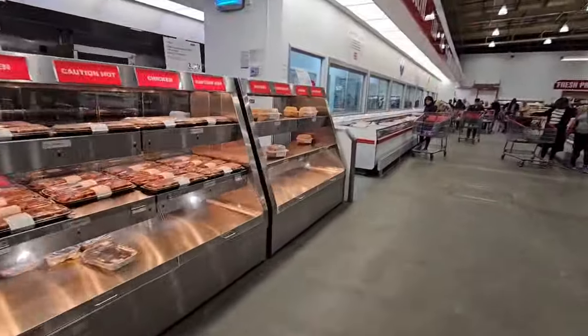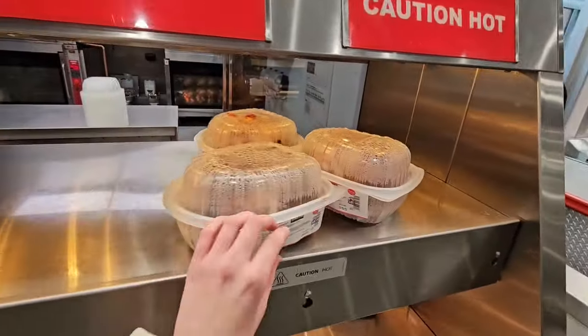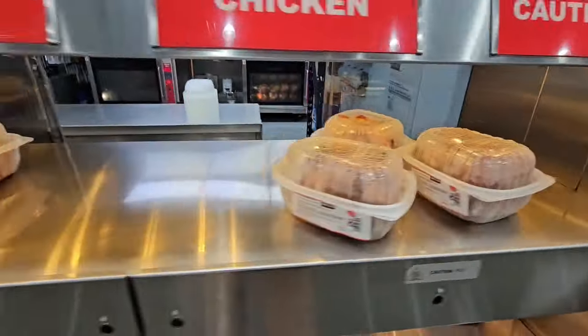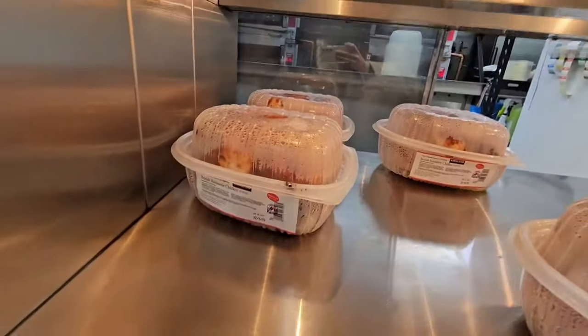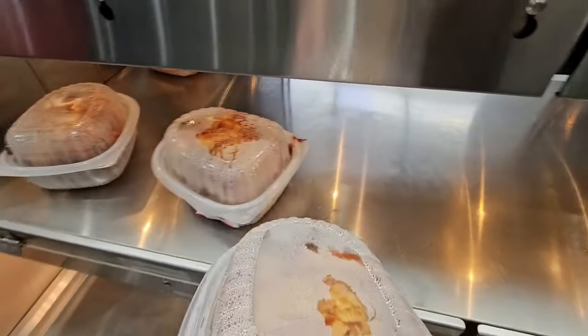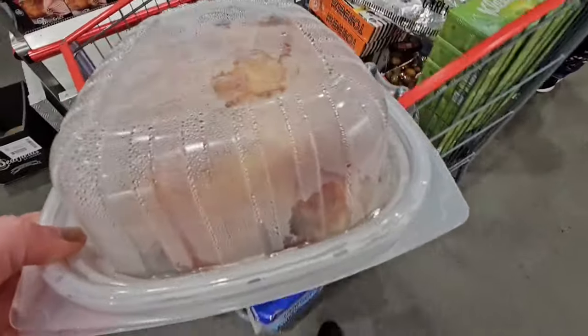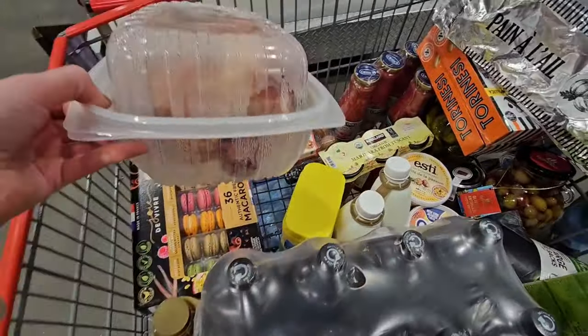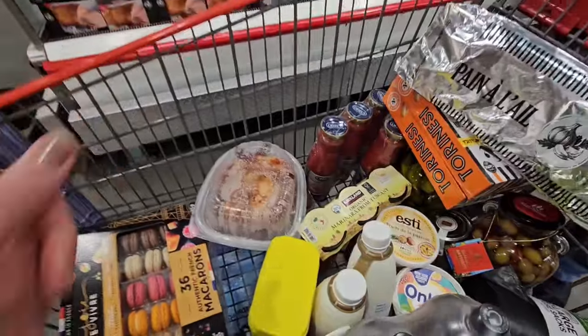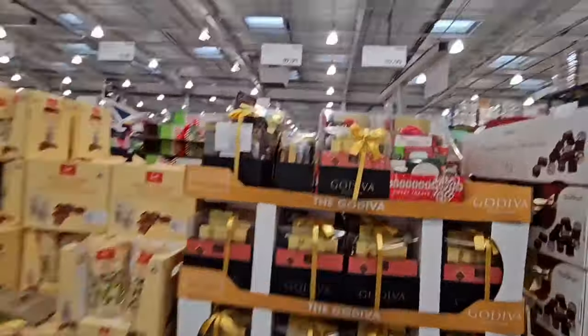Let's grab some chicken for my parents. I'm vegetarian, by the way. I'm not going to eat them. Do you need one or two? One. One? Yeah. I already have some chocolates.